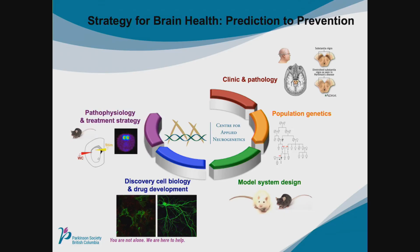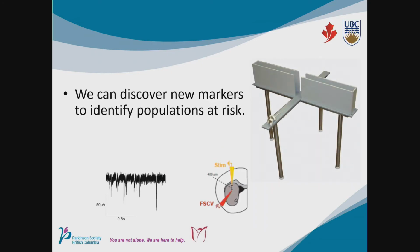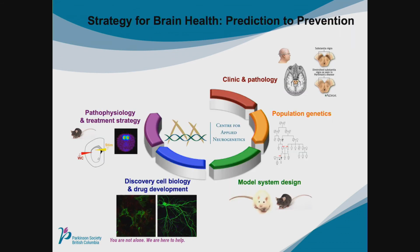So this is the importance of this science, because we can use these systems to see alterations that are early in the disease that we can use to identify specific populations, so we can identify people that will develop Parkinson's before they actually start to lose those neurons. And we can use this system to develop therapies. This is something that we can easily modify, and so we can understand what's the mechanism, and now we can change it before it's too late. And we can bring this information back to the clinic, so we can help people with Parkinson's disease.